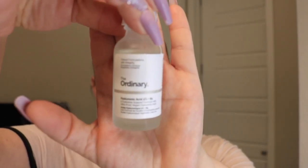After I've done my eyes, my toner is pretty much all settled into my face. I'm gonna go in with the Ordinary Hyaluronic Acid, 2% plus B5. And I take a couple of drops. I do it on my 3 fingers, and I just pat it on my skin. First time I used it, there was a little bit of a tingling sensation, but nothing too bad. It was just my skin trying to get used to it.